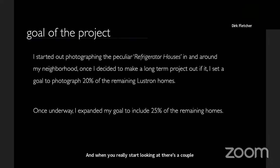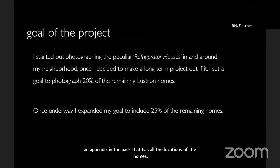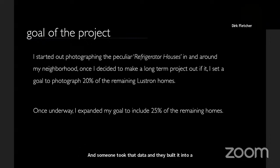There's a book that Tom Fetters wrote that is kind of the Bible. It's the most accurate book with the most amount of data. There's an appendix in the back that has all the locations of the homes. And someone took that data and built it into a Google map, which is kind of cool. They've recorded homes that have been knocked down and current homes. You can click on it, get a picture of it, get the address, and then you can also tab out and look at the current Google Maps for that home.